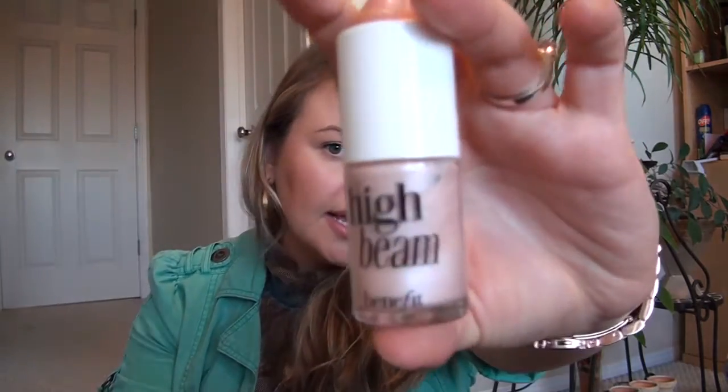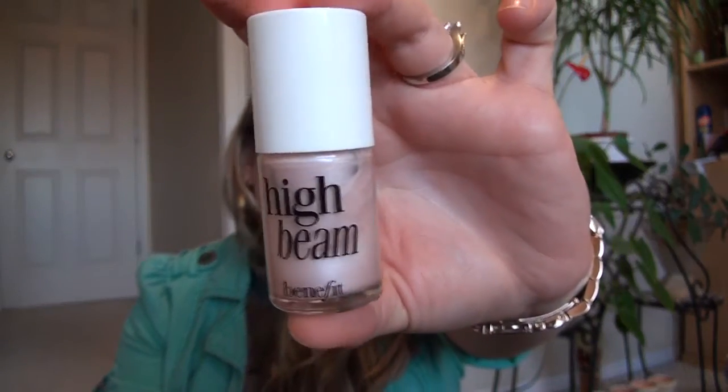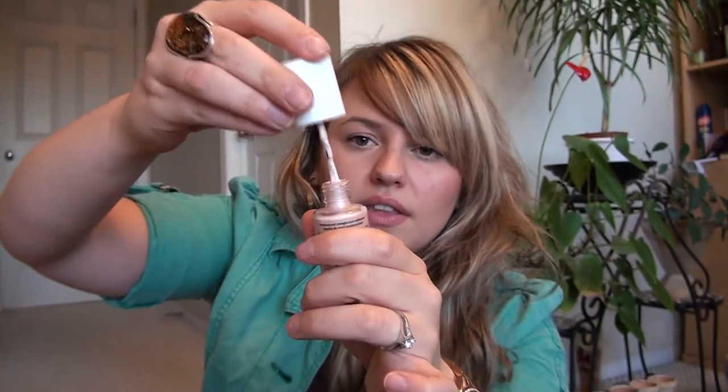The other thing that I really liked is the High Beam from Benefit. This is another highlighter that I really, really enjoyed this year. I've used this quite a bit. It looks like this. Really nice product. I don't know if you can see that. But yeah, it gives you a really nice sheen. You probably can't see that, but I have it on my cheeks as well. Love it, love it, love it.